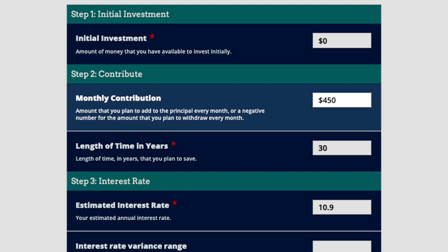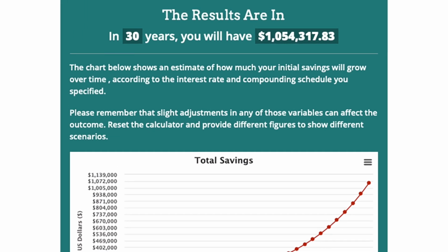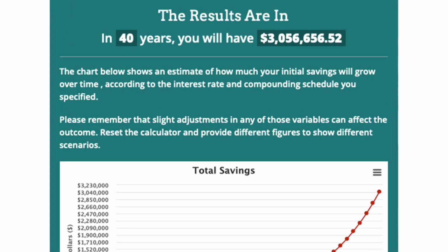If you were to invest just $450 per month for the next 30 years, at the average market return, you would have over $1 million invested in 30 years. And if you were to wait just slightly longer, let's say 40 years, you would have $3 million.